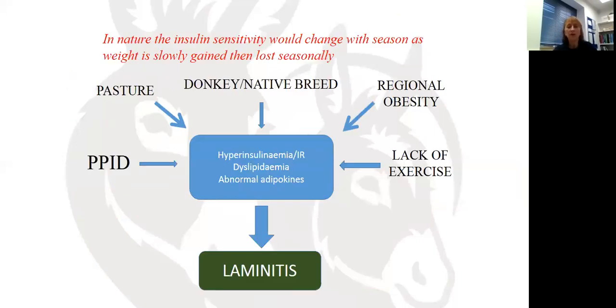So a slide here which we'll talk through slowly. One of the big problems that we see a huge amount of is laminitis in donkeys. Laminitis has lots of different causal factors. Some of the easiest things in the middle there: if you're a donkey or a native breed pony, you're designed to gain weight, a thrifty genotype. You naturally have a high insulin level, because that's the hormone that promotes food gain. You tend to put on weight, so there we are, that's your regional obesity, and you often don't have an awful lot of exercise. I think those things are quite straightforward.